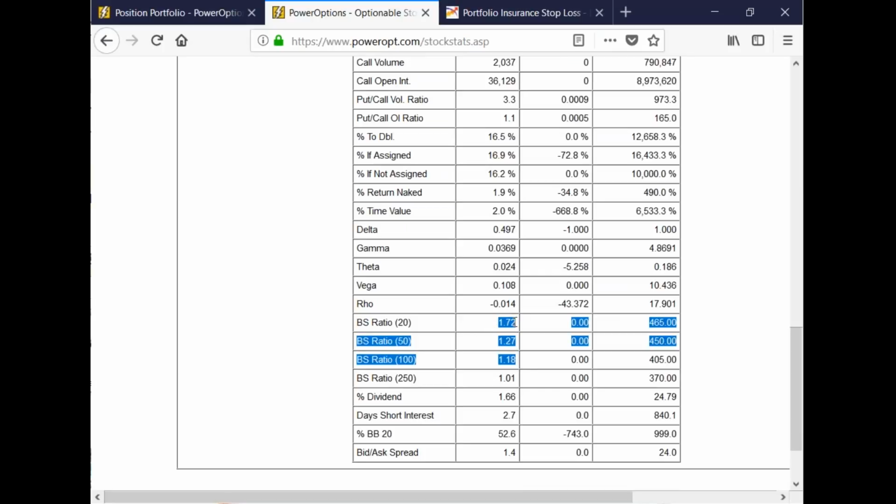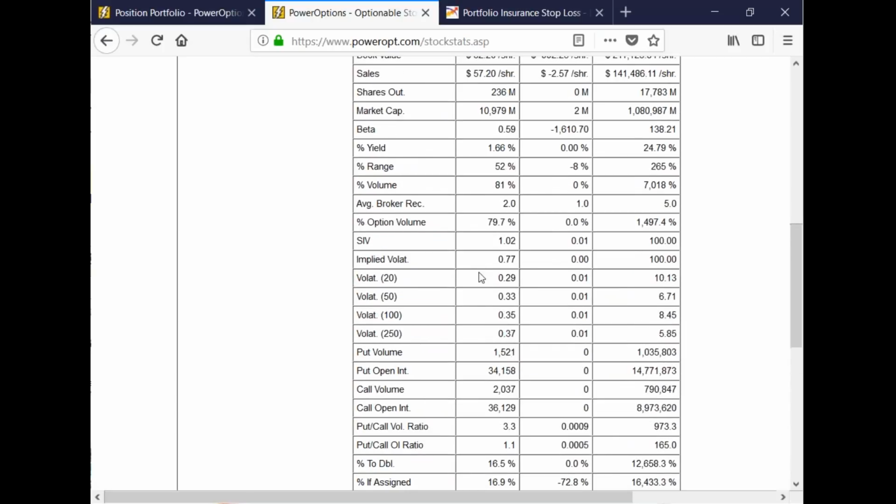The average Black-Scholes ratio using the 20-day volatility, comparing the actual trading price of the option divided by its theoretical worth, is 1.72. The 50-day is 1.27. That tells you the options' own volatilities are higher than the stock volatilities right now. These volatilities, 20, 50, 100, are just for the stock. The implied volatility relates to the options. And the average SIV, Stocks Implied Volatility Index range, which is the average of in-the-money and out-of-the-money calls and puts on every given stock for the next 45 to 60 days, is 1.02. The nearer-term implied volatilities are much higher than the average implied volatility for all expirations going further out in time.